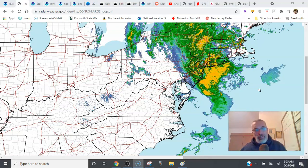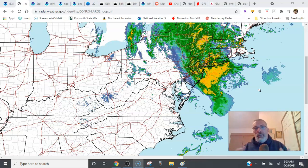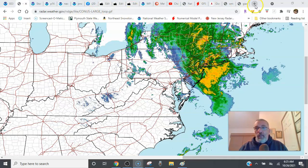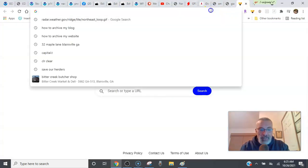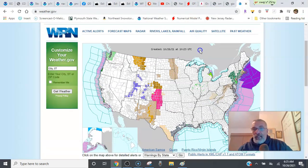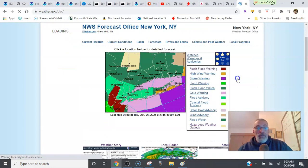This one's spread out, so that allows a little more time for rain to drain. Even if it's coming down heavily, it does get a chance to drain out. And that's why I'm thinking that while it is going to be certainly problematic for a lot of areas, I don't think this is going to get up to the standard of what we saw with Ida.